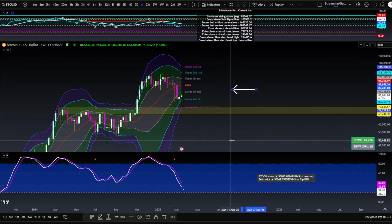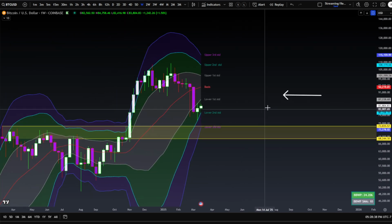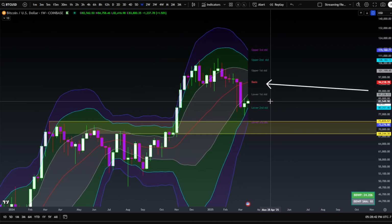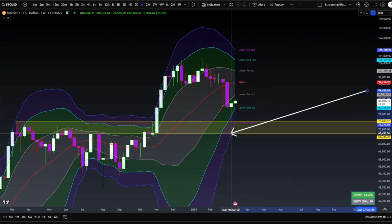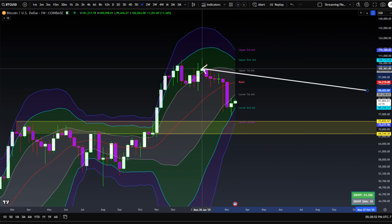What are we looking at? $96,000 to shift momentum. If we were to see it this week, would put Bitcoin above the basis band here at 94.2. Now the last high to beat on the weekly, this is a lower low, so it does need to beat at minimum the close open lower high here at 102.563.